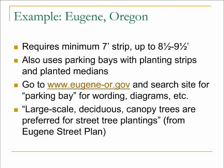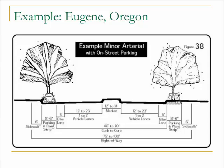And if you go to Eugene, Oregon's website, eugene-or.gov, you can find this. It's in their street tree plan. They say large-scale deciduous canopy trees are preferred for street tree plantings. They're requiring a 7-foot parking strip, with 8.5 to 9.5 feet ideal. But that's where I found these diagrams of parking bays and planting strips.